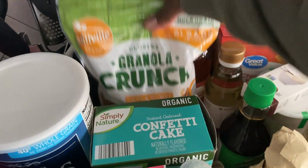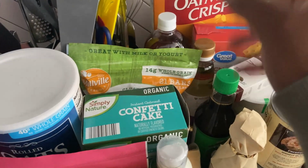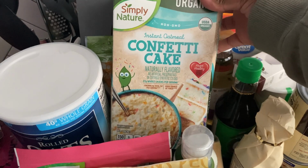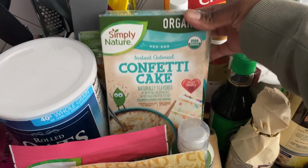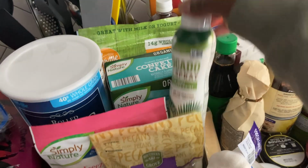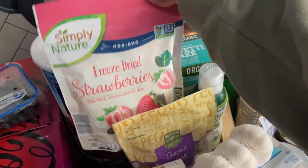Then we have this granola crunch oats and honey. That's my favorite one. I put it on top of my toasted coconut vanilla oatmeal. I saw some people were talking about this instant oatmeal. I decided to give it a try. I'm pretty much a fan of instant oatmeal, and who doesn't love a funfetti cake? I need some more avocado oil spray and these freeze-dried strawberries.